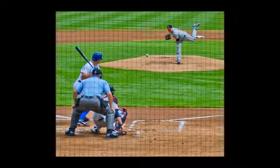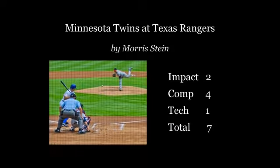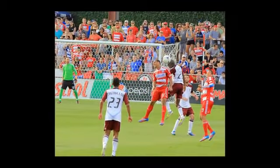And this, in my opinion, is way over sharpened, or some kind of blur effect put on this that really detracts from it. 2 for impact, 4 for composition, 1 for technique, for a total of 7 points. Julie Horak. Now that's using your head.